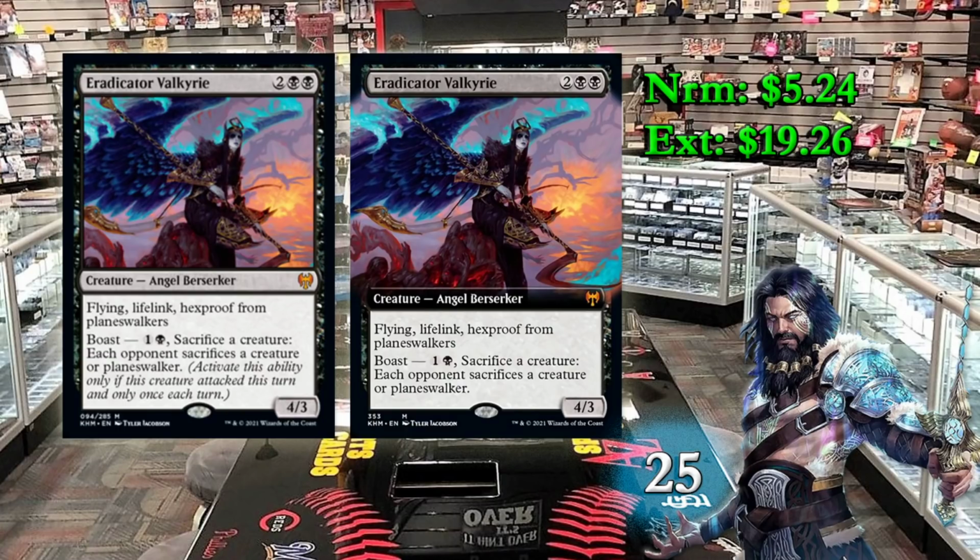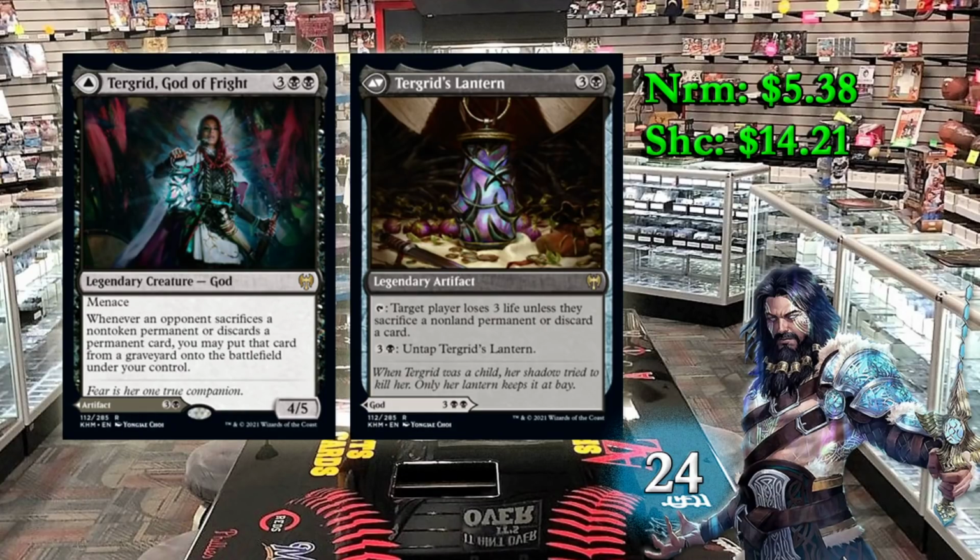Hexproof from Planeswalkers. The only thing I don't like, if that thing just had hexproof, man, this thing would be broken. But it's got a boast built into it, you know, where you got to sacrifice a creature. Each opponent sacrifices. It seems like a lot of these cards are geared towards Commander. But at $19.26, yeah, right now, do not go out purchasing any of these cards. It's a bad time to buy. With a couple exceptions, though. Like, I do have some speculation, and we'll get to that card when we cross that bridge.